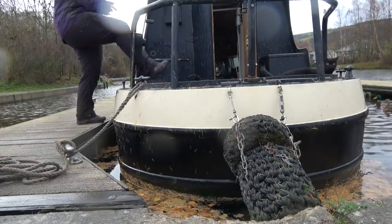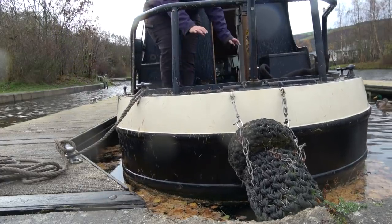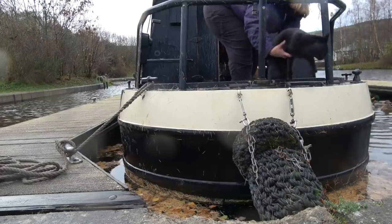Grab him. I'm in charge of her. No, my fender escaped.